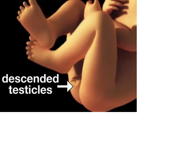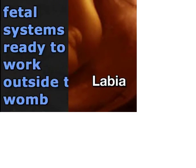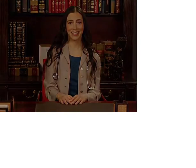If you're having a boy, his testicles will be fully descended, and if you're giving birth to a girl, her labia are completely formed now. All other systems and organs are a go and are ready to work outside your womb. To find out what your baby does in those final weeks in your belly, check back next week.